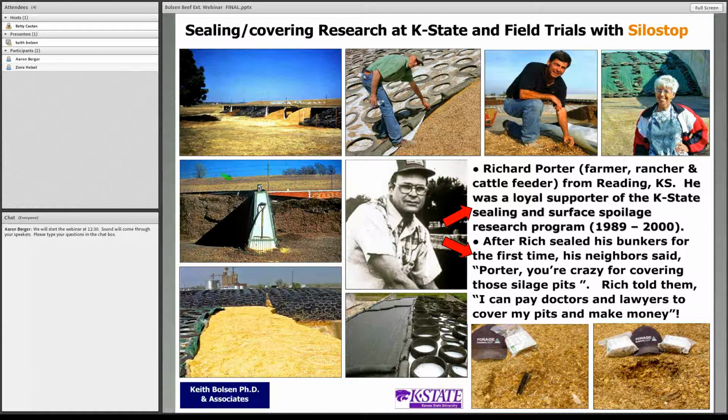Okay? This picture here was taken in March of 1990. The little bunker on the left was sealed with plastic and tires that touch. The bunker on the right was not sealed. The bunker on the right came up to the top of the back wall. 6 months later, where was it? It was 8 to 10 inches below the wall. The dry matter loss in the outer original 4 feet in the unsealed bunker on the right after 6 months was 65%.